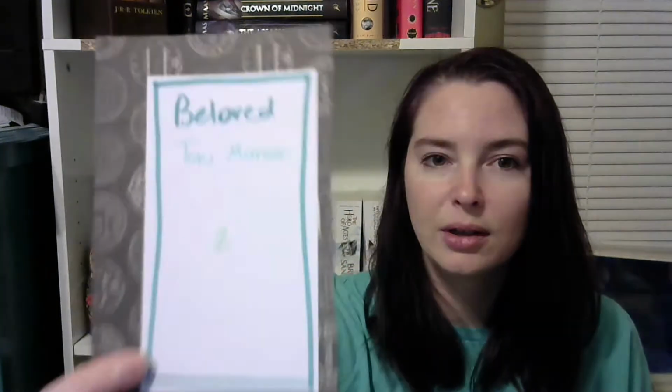Alright, my last drawing was historical fiction, and this is actually somehow the first time that that's been drawn, so I've got to draw just the first card and hope that it fits, which I'm hesitant. This first one is Beloved by Toni Morrison.